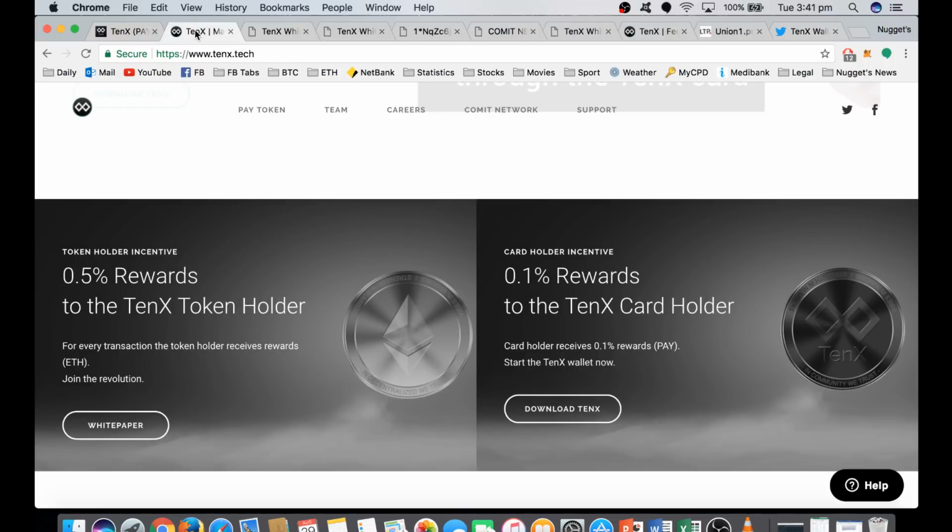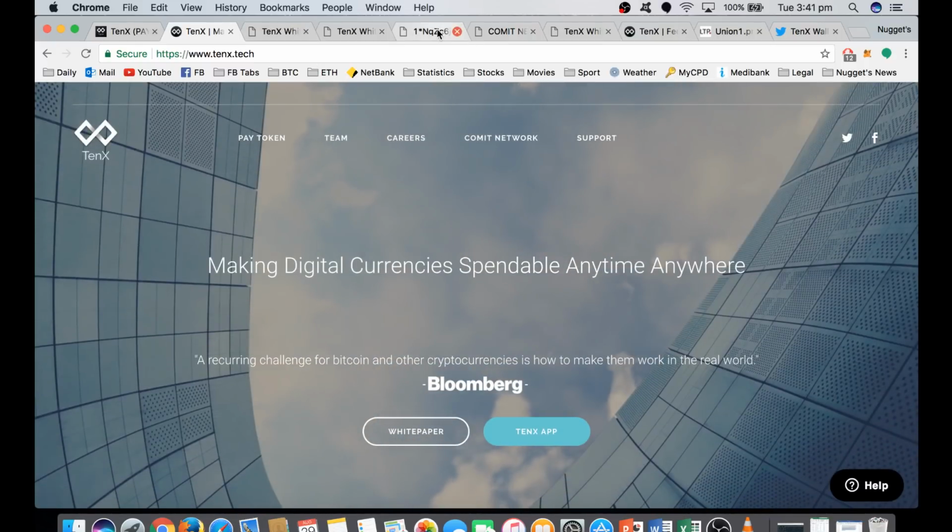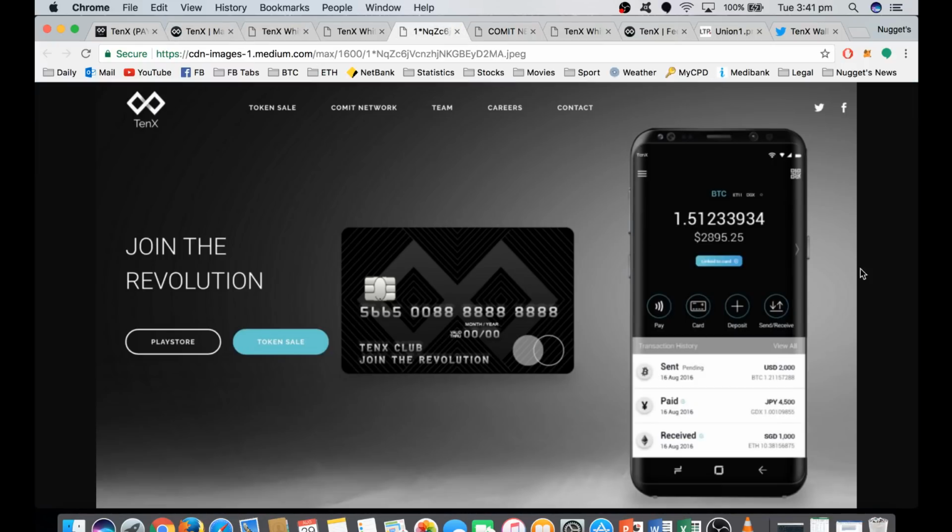Exciting stuff. I really like TenX. I like what they're doing. As I said, download that app and have a play around with it if you haven't already. Red hot competition in this space. The free market will decide which one's best. I know Samsung Pay, Apple Pay, Android Pay have all spoken about incorporating this TenX technology as well. So plenty of exciting stuff to come. It's great to see cryptocurrency getting this mainstream traction, okay?